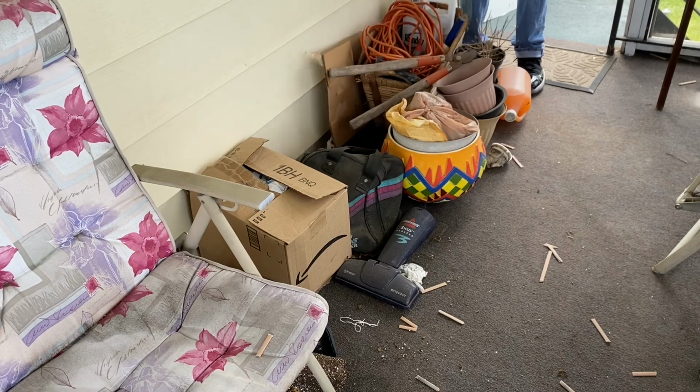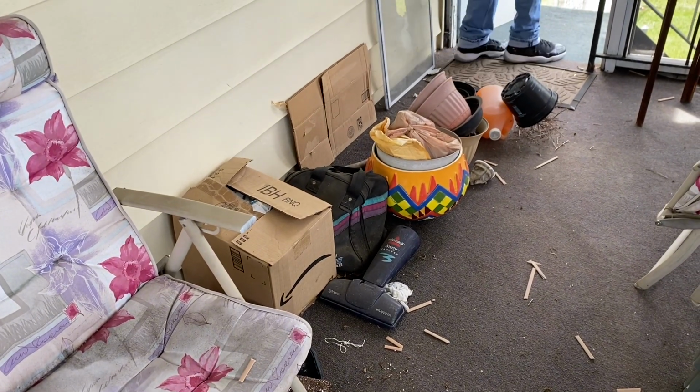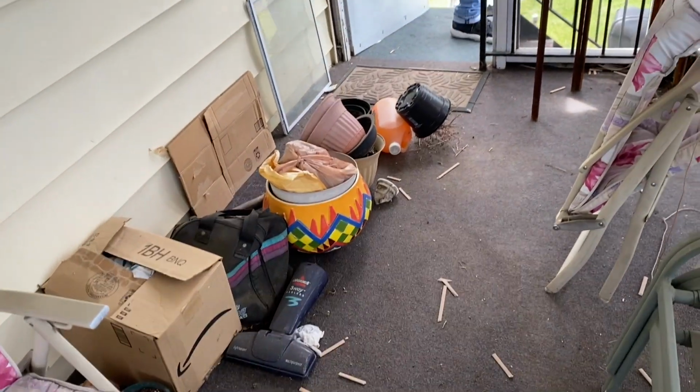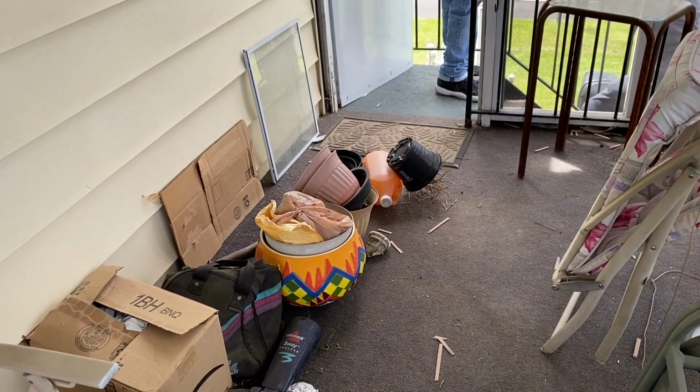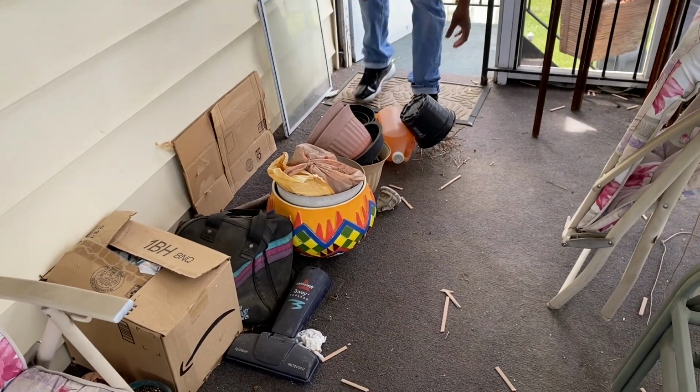This basket right here, electric cords, hedge clippers, paint brushes. We're going to go through that basket. What we can keep, we'll keep. What we can't, we will not.